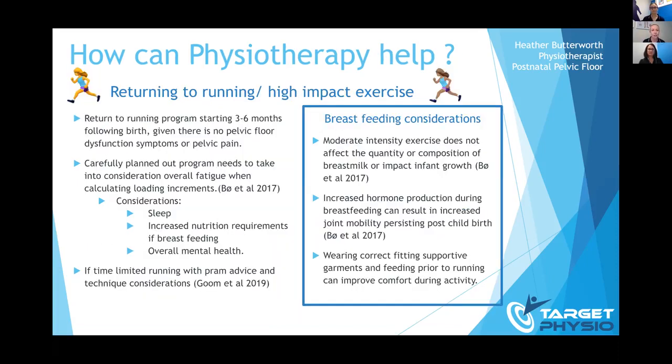Returning to running and high impact exercise. Following on from our strengthening, we'd then be building into running and high impact. They can start between 3 and 6 months post-birth, provided that we have no pelvic floor dysfunction symptoms or pelvic pain or abdominal pain as well.